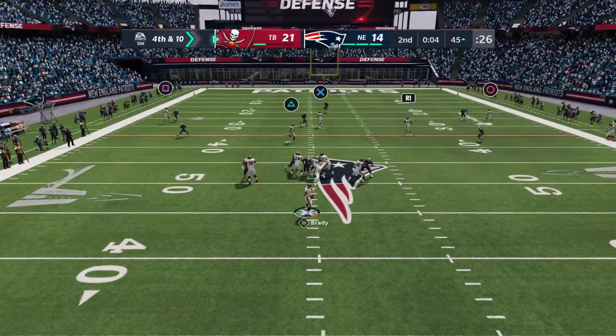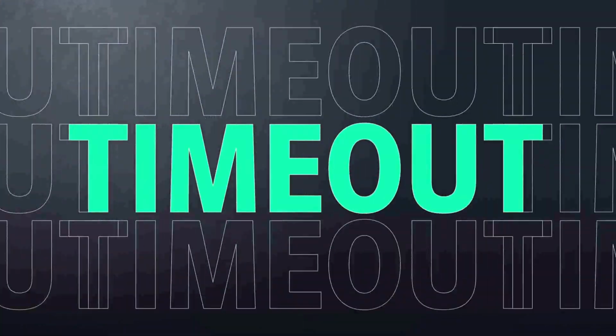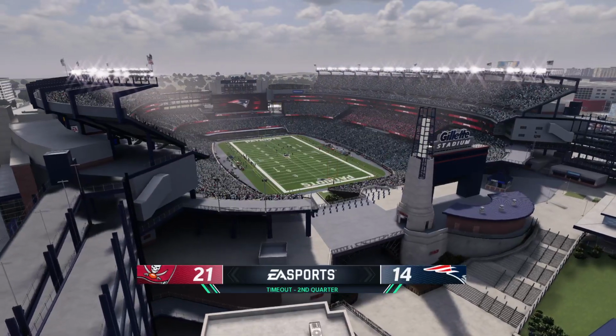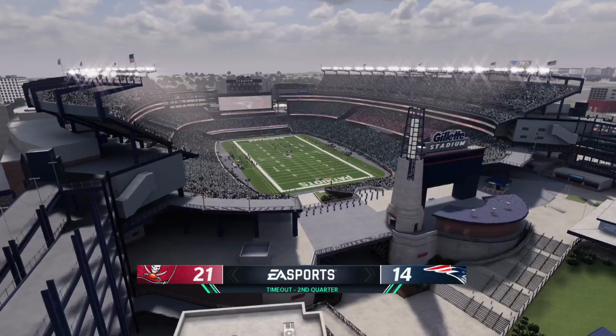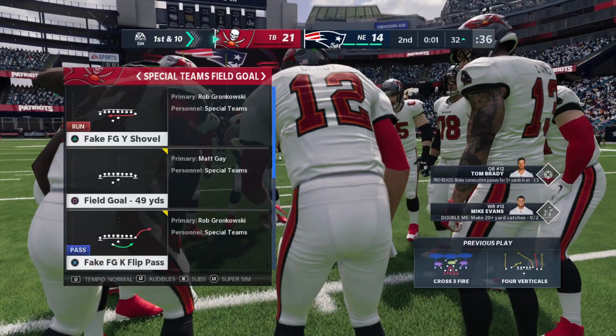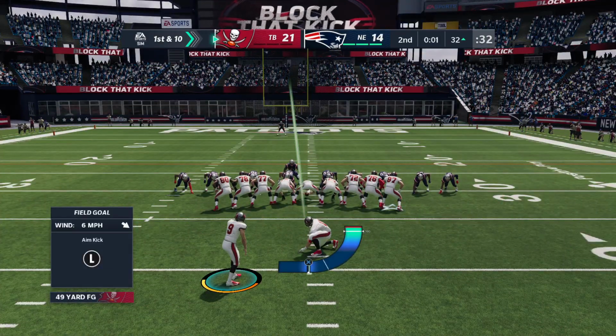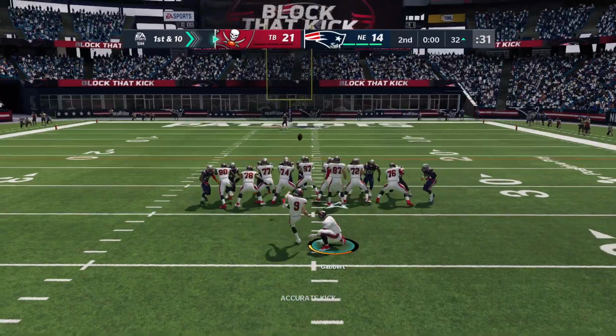Brady to throw for it on 4th down. He's got Evans. And past the 35, he'll be dropped a yard or two shy of the 30. And with just 1 second remaining in the first half, they'll call the timeout. So with 1 second left in the half, on is the field goal unit. This is a 49-yard attempt, right hash.